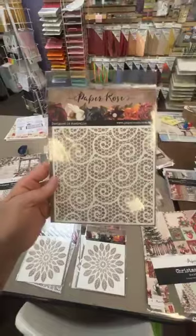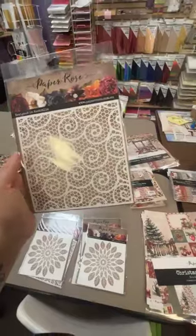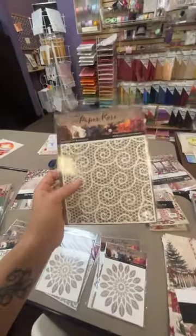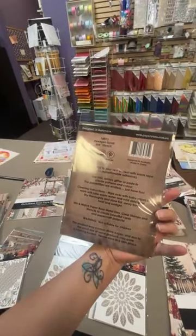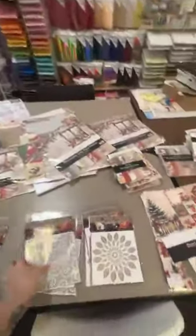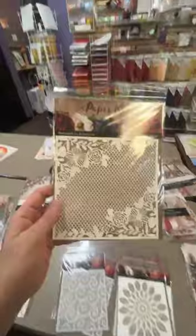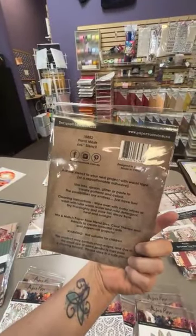This next stencil here, that one's really cool. It's kind of got a wave look to it, so it would be good for summer cards, backgrounds too, but again, just great texture in this background. This one is called Hexagon Scroll. So that's a fun little stencil. The next stencil that I got in, is this one not cool? This one is called Floral Mesh.